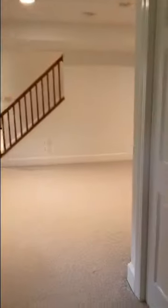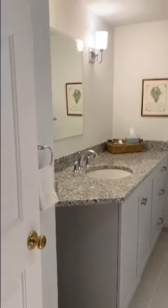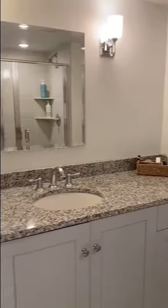On-trend ceiling light and really beautiful trendy gray paint. Now we're coming to the full bath that's down here, fully renovated, absolutely gorgeous. A nice glass shower, very tall vanity with chrome fixtures, and granite countertops, very, very classy.